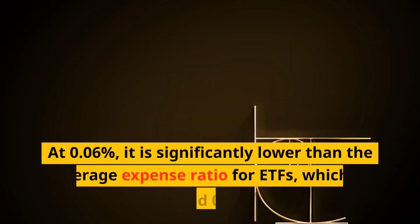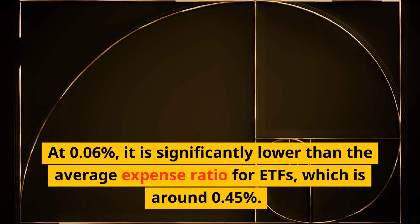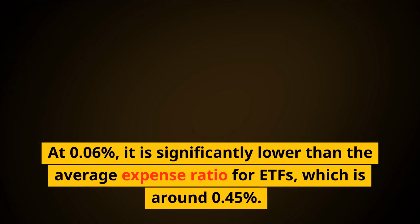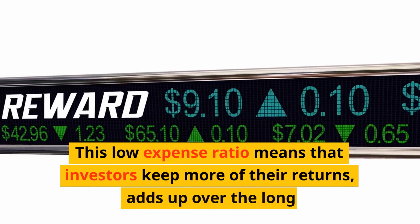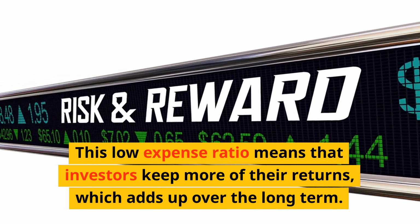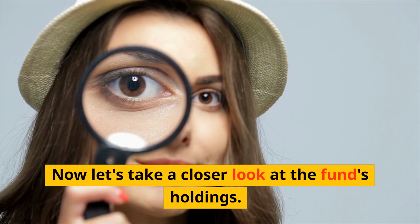At 0.06%, it is significantly lower than the average expense ratio for ETFs, which is around 0.45%. This low expense ratio means that investors keep more of their returns, which adds up over the long term. Now let's take a closer look at the fund's holdings.